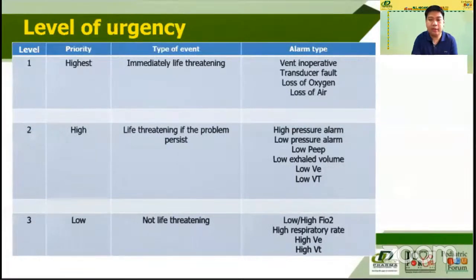Now let's go to the level of urgency of your alarms. For level one, this is the highest priority. It is immediately life-threatening. So what alarms should you see at this moment? Of course, ventilator inoperative, transducer fault, loss of oxygen, and loss of air, because during this moment, the ventilator is not working properly.